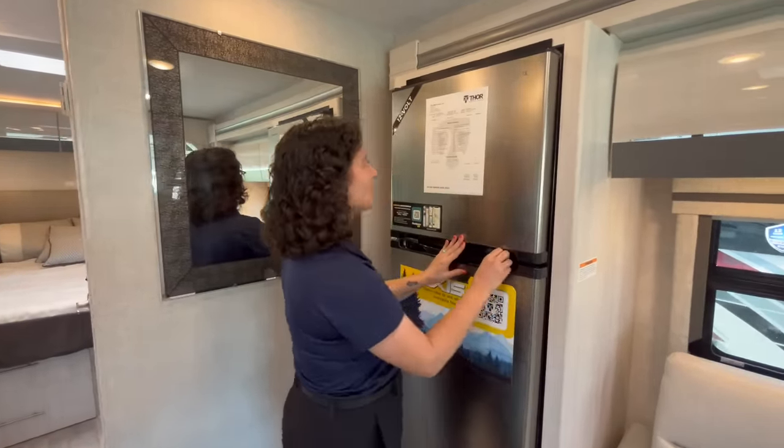All right, so we are inside the Axis. I have closed up the slide out. I also raised the bunk bed. And here, this is what I was talking about, guys. Full access, full hallway, all the way from front to back. What's interesting is, you can see right there, Ariana.